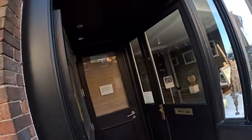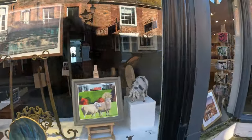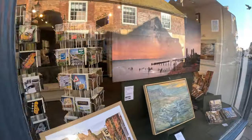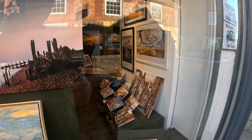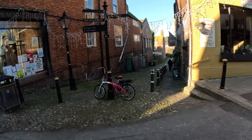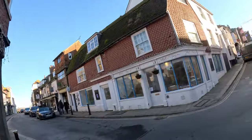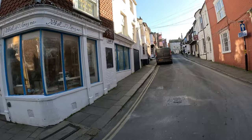Look, lovely art, Rye art. Can't go wrong here for your art. Beautiful artwork. Lovely, look. There's where we'll be heading, down there. You get an idea of this town. That, the old cobblestones. Hey, we're on the cobbles, eh? Coronation Street. We'll walk up there and we'll have a look.